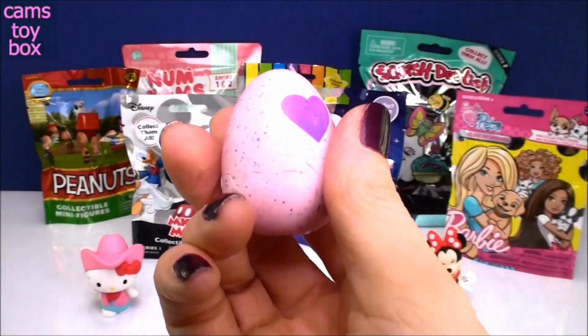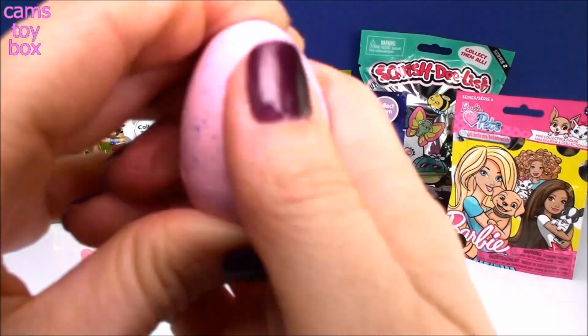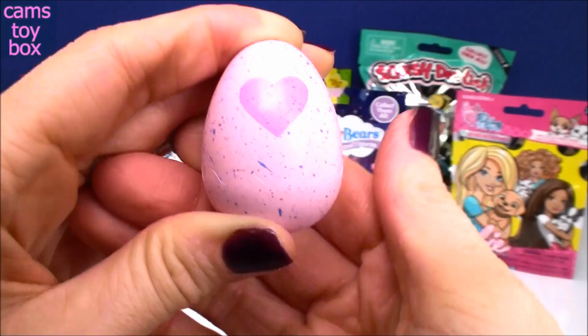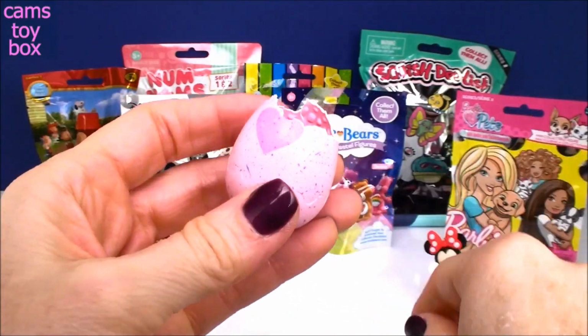Okay, so this season, it looks like we have a bluish speckled pink egg. So you know what to do. You rub the heart until it turns pink, and then you're able to pull away the shell. Oh my gosh, look how pink that one turned. Holy moly. I guess it's ready. Oh, it's totally ready. Well, that's easy to peel back.